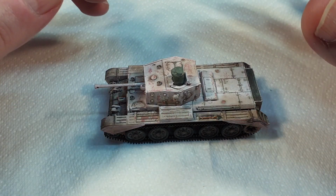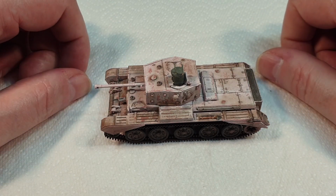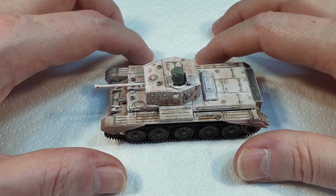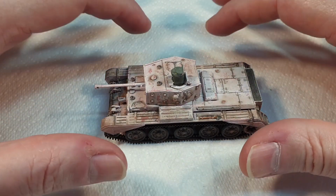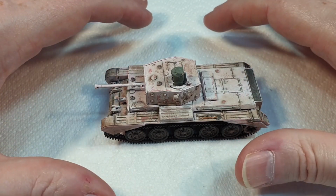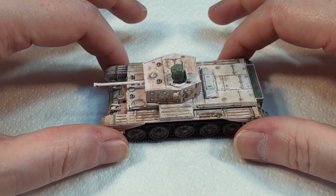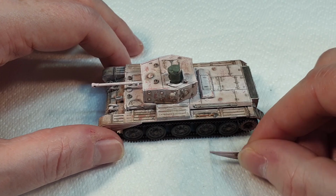And then you may also notice it has whitewash on it. And you might say, well, why has it got whitewash on it? Well, that's because my son has a tank that he wants to build, and that is a Soviet KV-2, I think it is. And he wants to do that in winter camouflage. So hence why I've used this one again to practice that whitewash. So it was a case of painting it pink, weathering it, then whitewashing it, distressing it, and weathering it again. So killing multiple birds with one tank. Oh, and knocking bits off of it, apparently. But never mind, we'll put that back on in a minute.